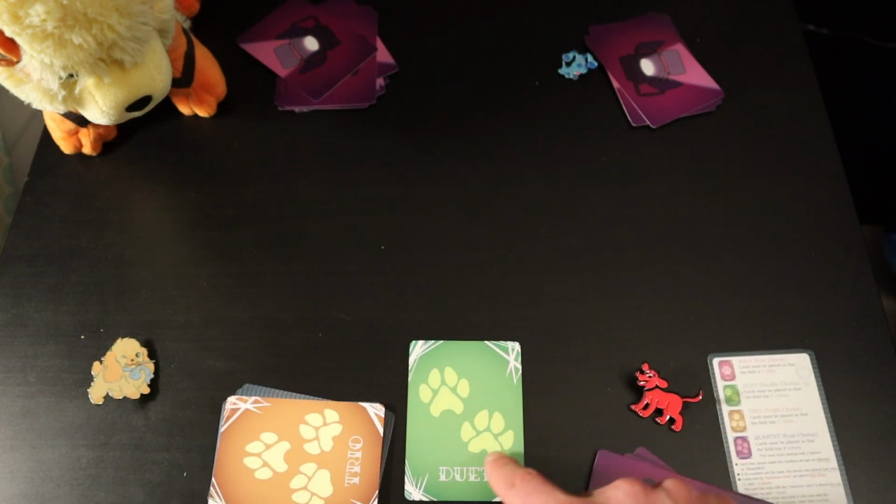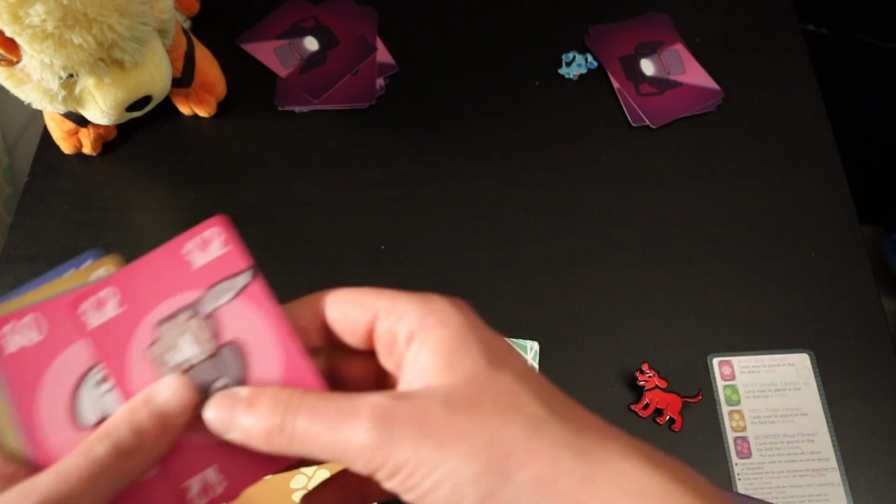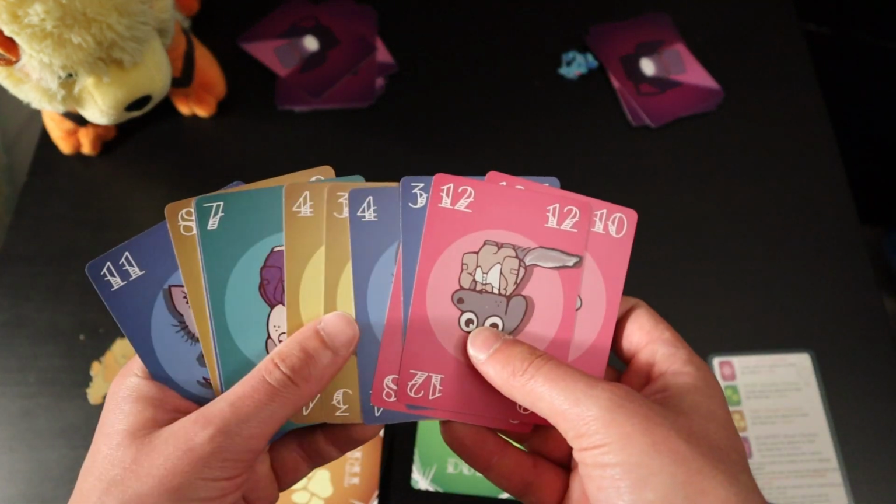So let's jump into an example of a duet here. So again, the knife puppy is leading off the first trick.